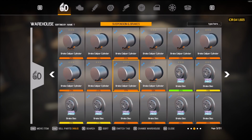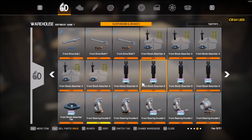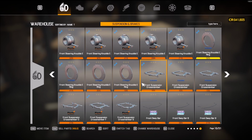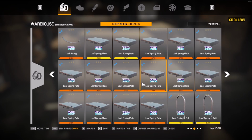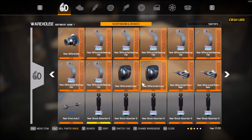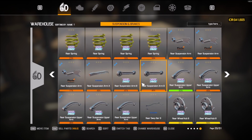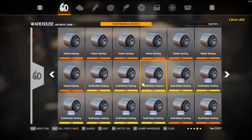Suspension and brakes. There's been very few I've come across with that, so I might be in a pickle for that. Might be throwing all these parts in a warehouse and going out into town, going out looking for another rear end, rear axle. I'm not seeing it.